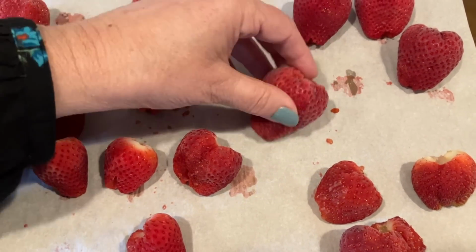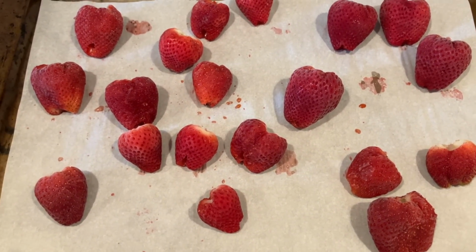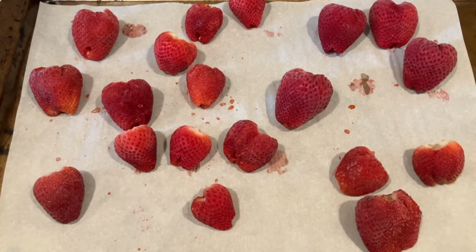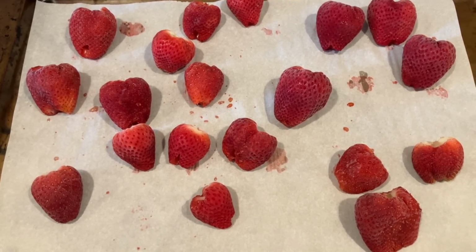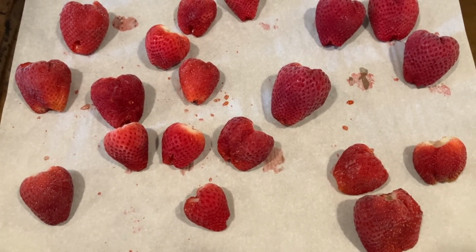Nice and solid. They're beautiful. And they're dry, so you can now put these into a bag and put them in your freezer. If you're planning on making a smoothie, you only need a couple berries. You can open the bag, take the berries out, and the rest will stay. It's not going to be one big lump.